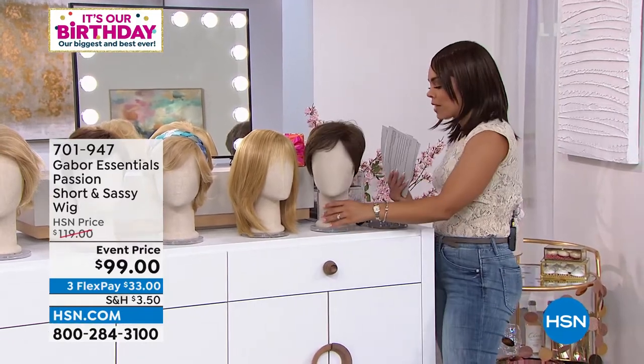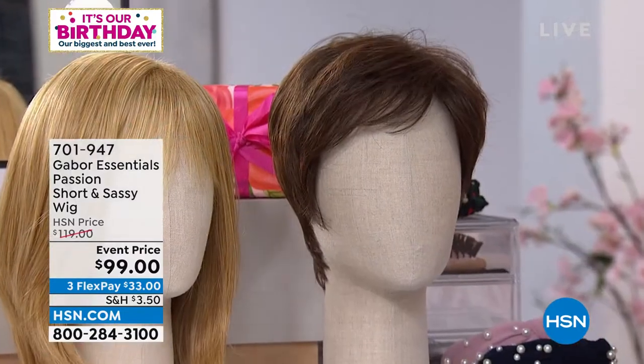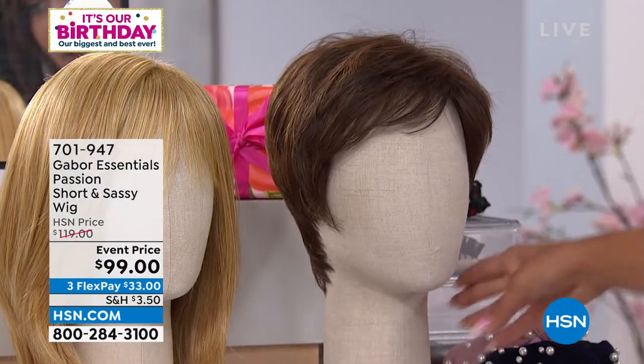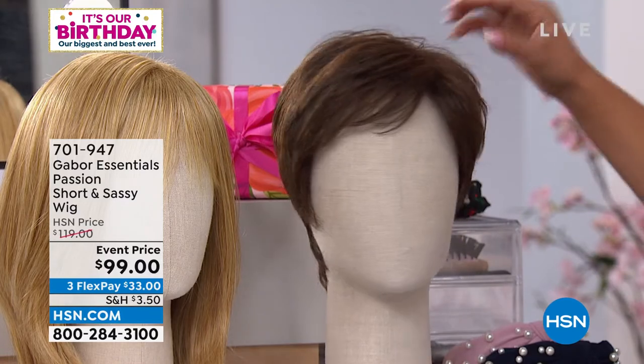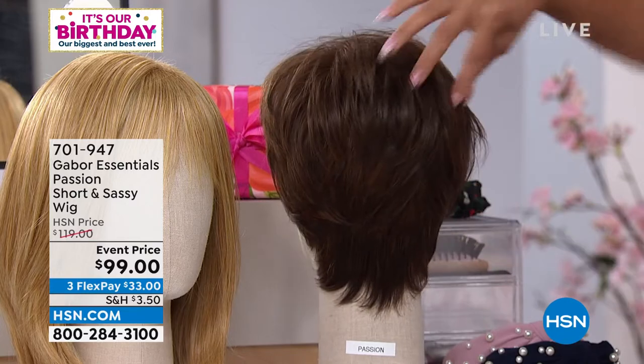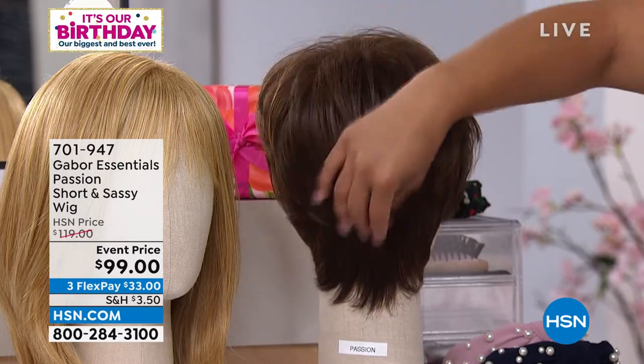Now we're down to our last option, which is called Passion. And I know that a lot of you love this style. It is a little bit of a shorter pixie that you can see compared to Love that we showed. Pretty similar, but you'll notice just a little bit more length on this one. Short and sassy. I mean, look at this, it is just so hard to accomplish. And you have to have the right style.